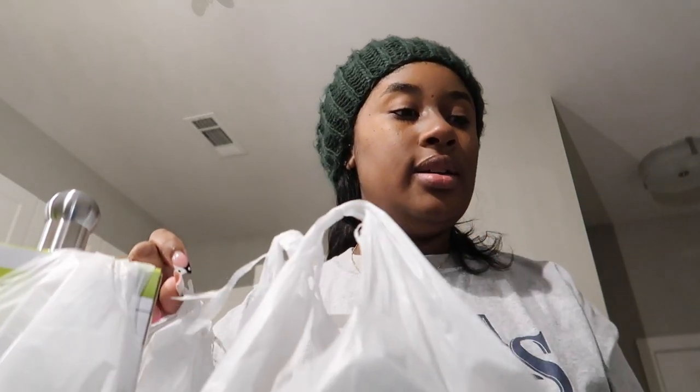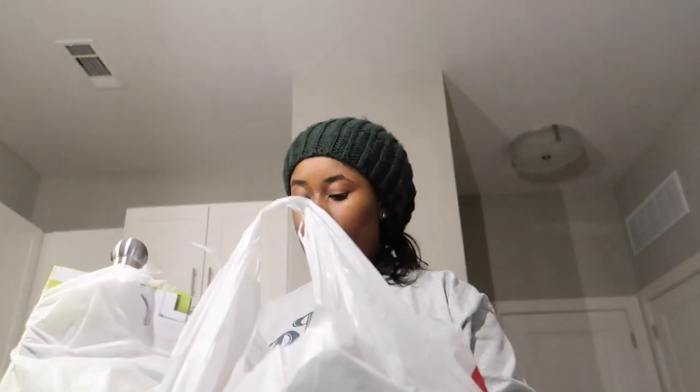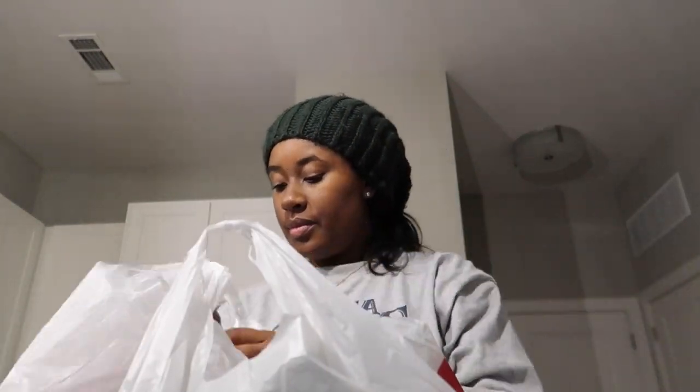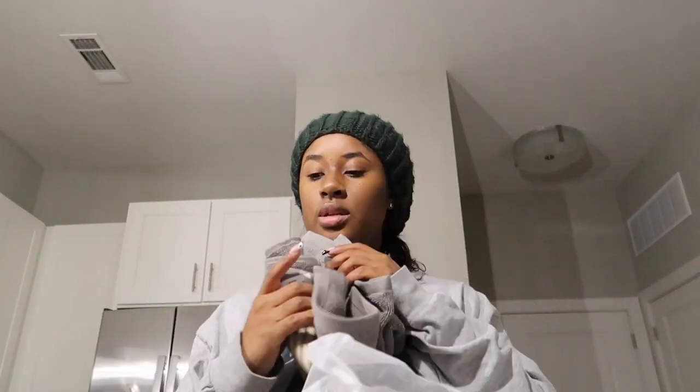I also got some extra virgin olive oil. I got two paper towel holders, one for the kitchen, one for my bathroom. So got these. Got some Himalayan salt. And I also have these towels to put in my bathroom. My colors in my bathroom are gray, blue, gold, and silver. So that's all that I got from Burlington.